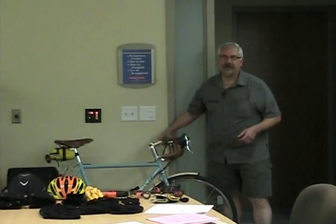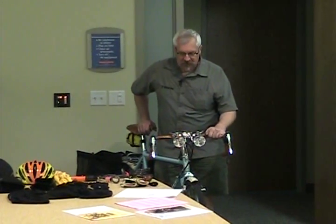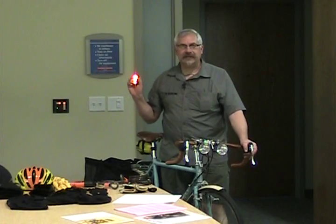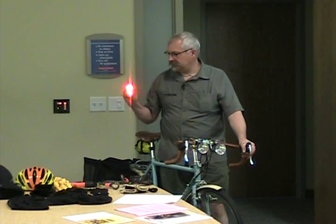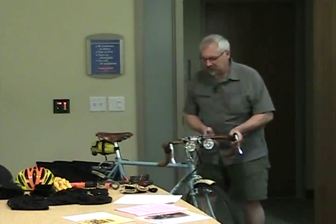In terms of accessories for your bike, Wisconsin state law requires that you have a headlight, which can be seen at 500 feet. I have two. The state law only requires a rear reflector, but I highly recommend having a light that can be seen from the back to enhance the ability of drivers to see you when they're approaching from behind. So I would recommend both front and rear lights.